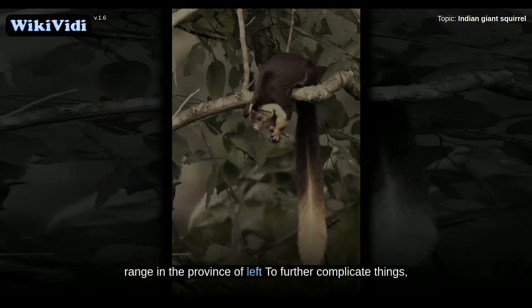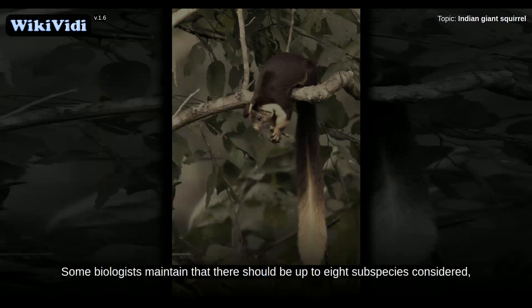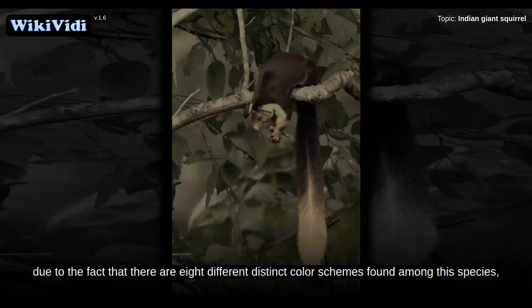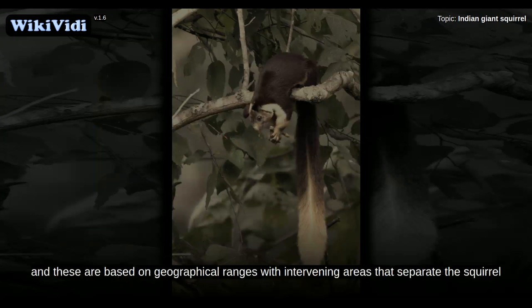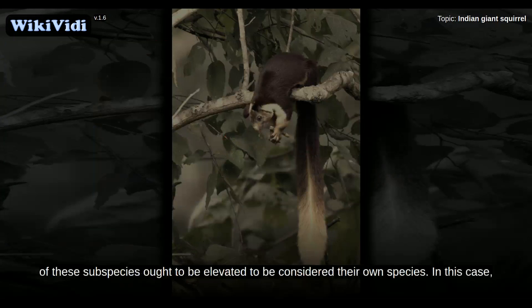To further complicate things, there is yet still more disagreement about the classification of this species' subspecies. Some biologists maintain that there should be up to 8 subspecies considered, due to the fact that there are 8 different distinct color schemes found among this species, and these are based on geographical ranges with intervening areas that separate the squirrel populations from one another. Finally, there is still another point of disagreement in which some biologists consider that some of these subspecies ought to be elevated to be considered their own species.